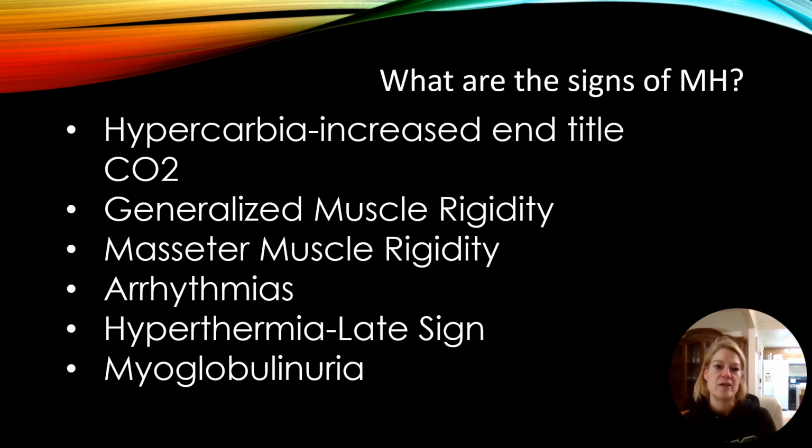Okay, moving on. Now that we know a little bit about MH and how it's caused and who's at risk for it, let's find out what you're going to see. How can you recognize that you are in an MH crisis? Hypercarbia, which means increased end-tidal CO2.